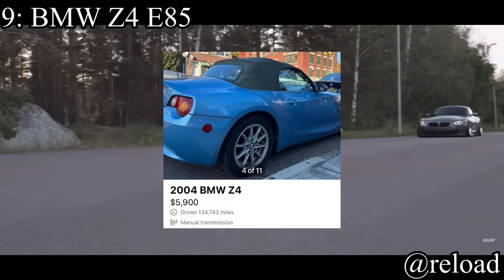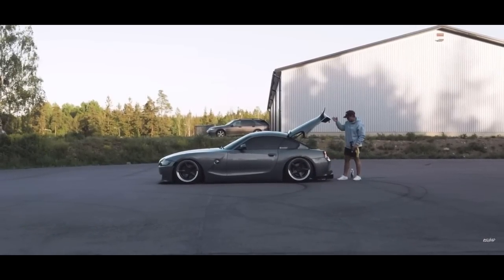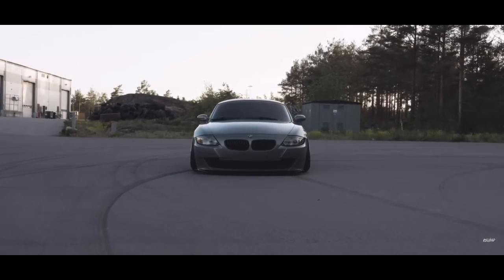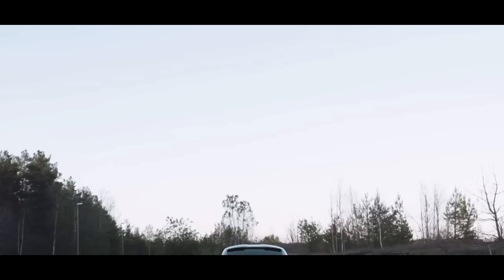Number 9 is going to the BMW Z4 E85. Such a slept-on car in general. One of the more slept-on BMWs of all time. And just like the MR2 or the BRZ, it's another car for the guy that likes the smaller, sporty roadster style of cars. Obviously, this is a roadster, so that's why I said roadster there.